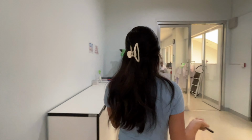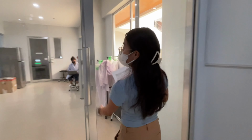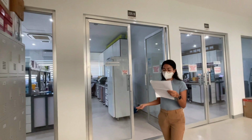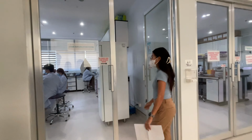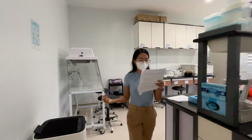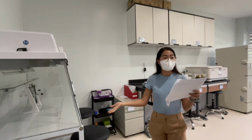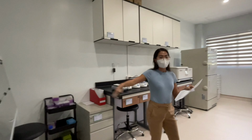Next to room 1, we have room 2. So room 2. In this room, we have our... So next to room 1 is room 2. In this room, we house our laminar flow, PCR cabinet.